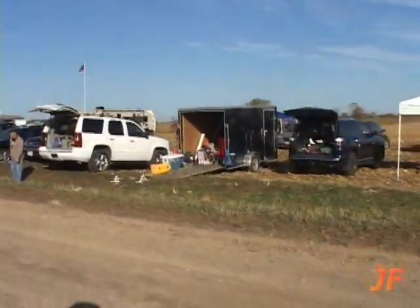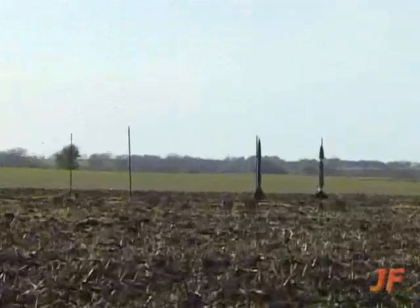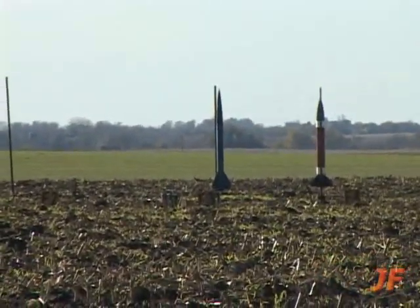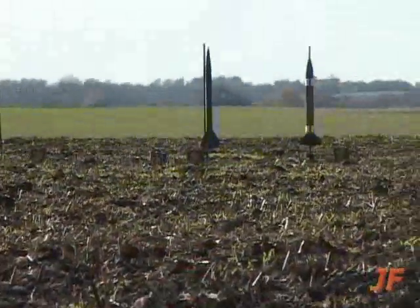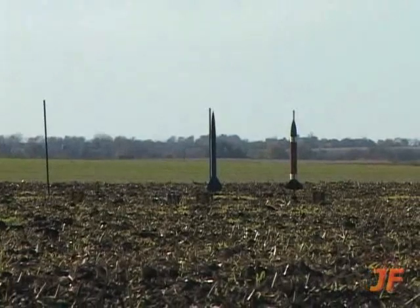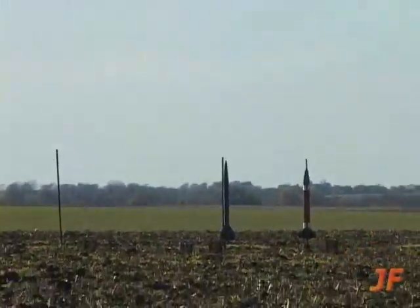All right, on F3. Preston Noble from Mukwonago flying a Formula 150 on an M1650. EX, redneck. This will be cool. All right, Preston, you ready? Here we go. We're going in 5, 4, 3, 2, 1, launch.